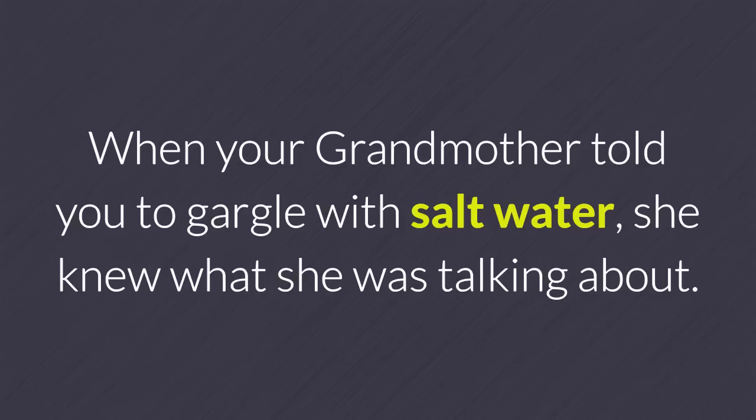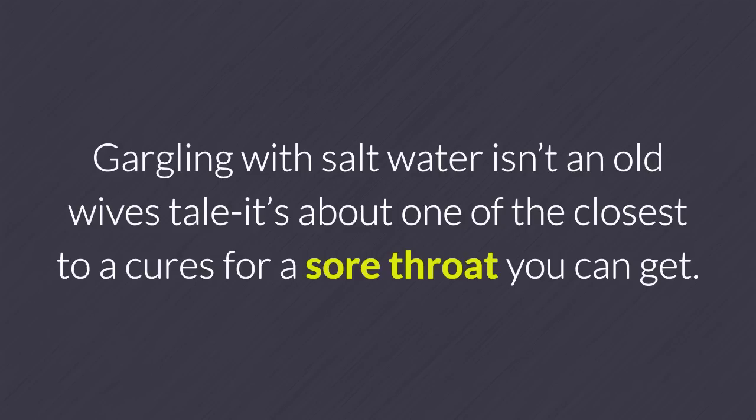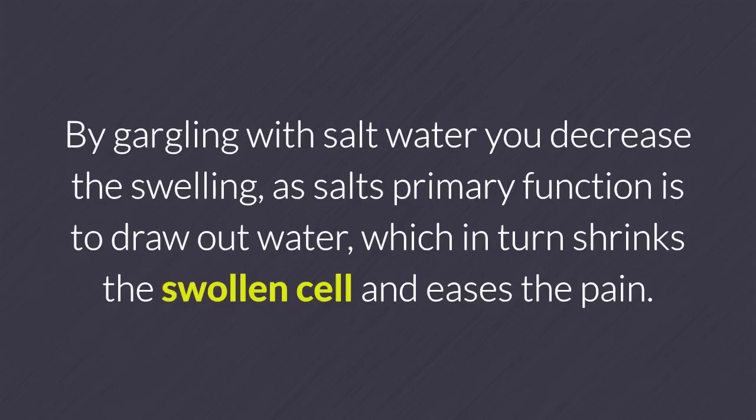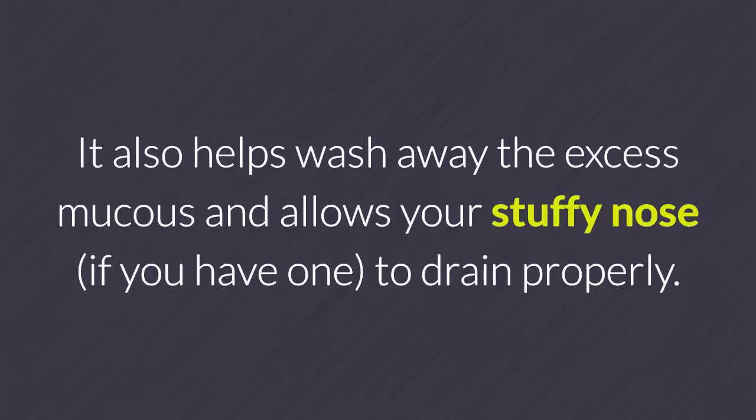When your grandmother told you to gargle with salt water, she knew what she was talking about. Gargling with salt water isn't an old wives' tale, it's about one of the closest things to a cure for a sore throat you can get. When our throats hurt, regardless of what causes it, it's because the cells in the mucous membranes have become swollen and inflamed. By gargling with salt water you decrease the swelling, as salt's primary function is to draw out water, which in turn shrinks the swollen cells and eases the pain. It also helps wash away the excess mucus and allows your stuffy nose, if you have one, to drain properly.